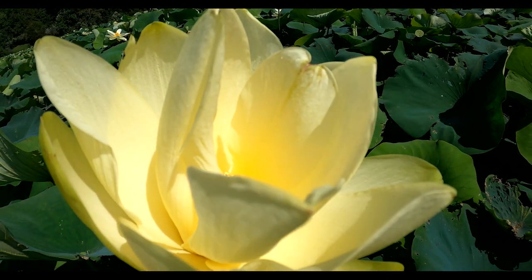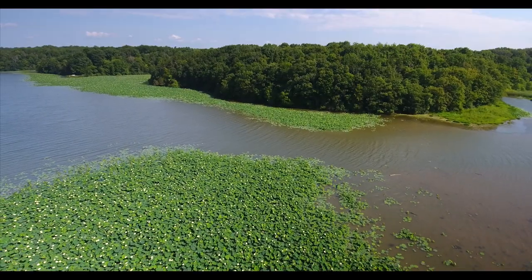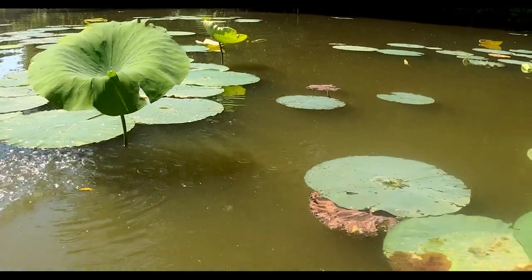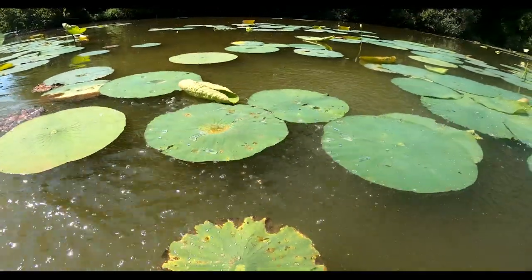The most unique thing about this flower is the fact that the leaves are hydrophobic. What that means is that when water hits the leaves, it just rolls right off of it and kind of beads up, and water cannot go through the leaves.